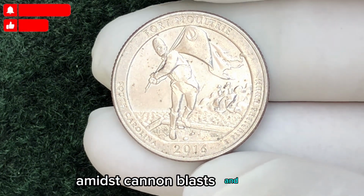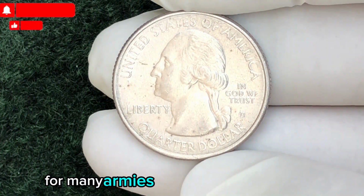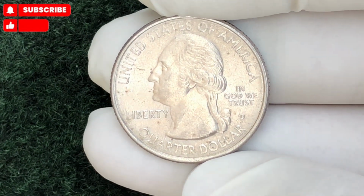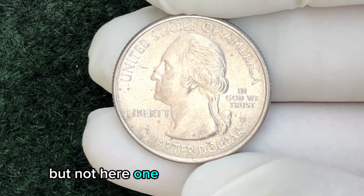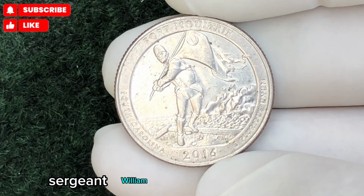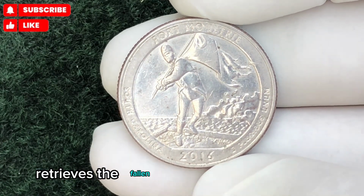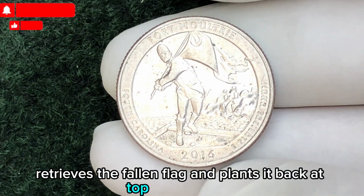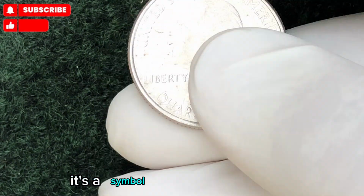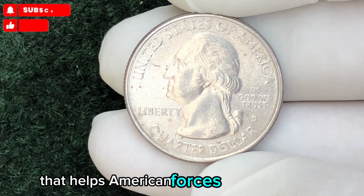Amidst cannon blasts and chaos, a regimental flag falls. For many armies, that's a sign of surrender. But not here. One man refuses to let that symbol touch the ground. Sergeant William Jasper risks everything, sprints into enemy fire, retrieves the fallen flag, and plants it back atop the ramparts. It's a symbol of unyielding resolve, and it sparks a morale surge that helps American forces repel the attack.